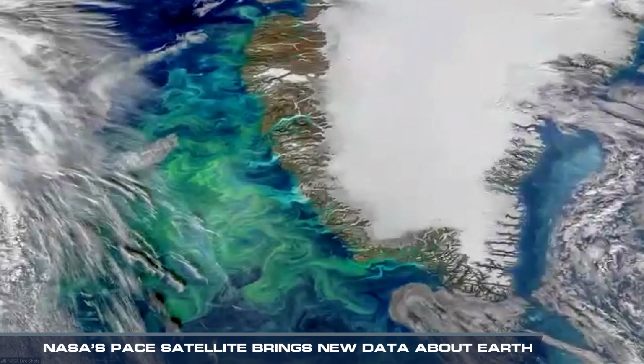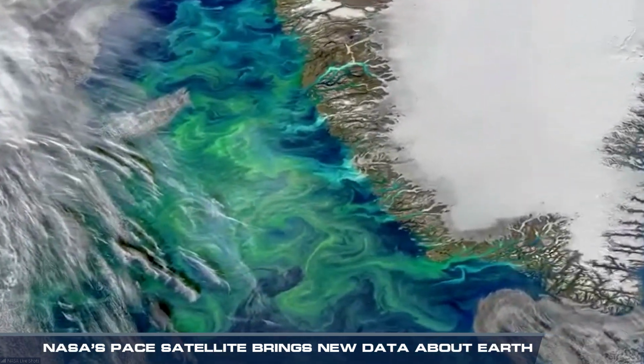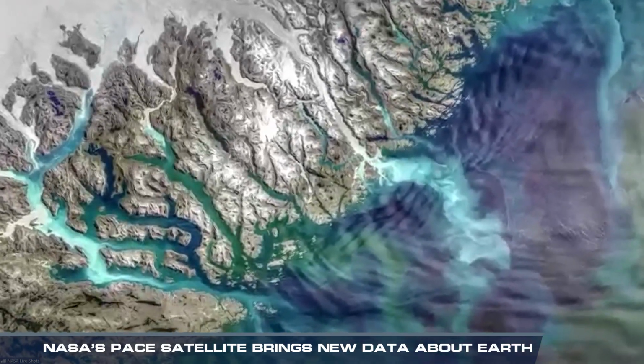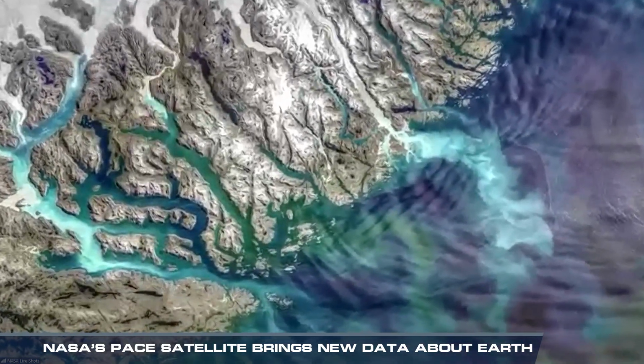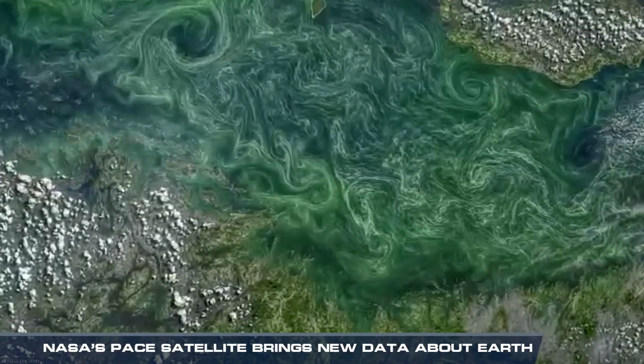That's right. So we always think of our oceans as being blue because they reflect that color. But if you look at phytoplankton and the very specific types, PACE is helping us to understand the behavior of those types of phytoplankton. So if you think about before, we saw kind of 4 to 6 shades of green. Now we see over 200 different colors.